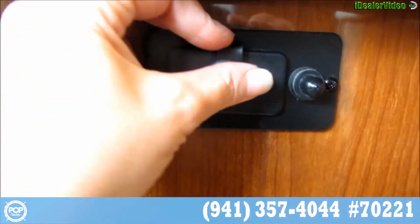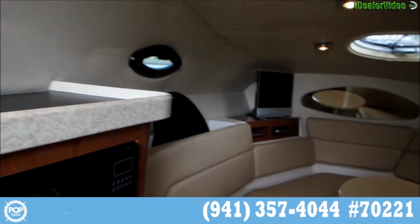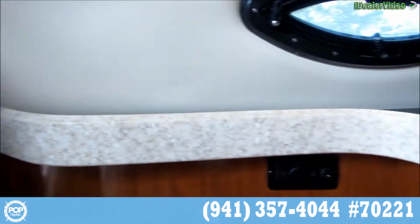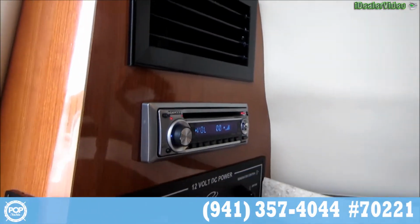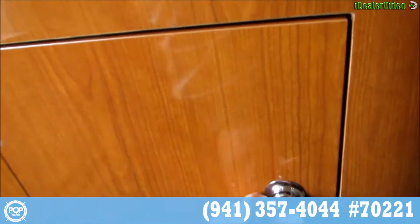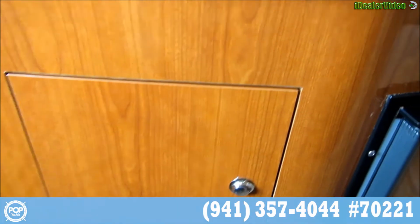You got your charger right there. Great sound system. I'm going to turn that up. I hope that comes across well in the video. Sometimes the sound doesn't sound the same in a video as it does in person, but that sounds real good. Got storage space down here. Little trash system. All these close back up to get out of your way so they don't snag your clothing.